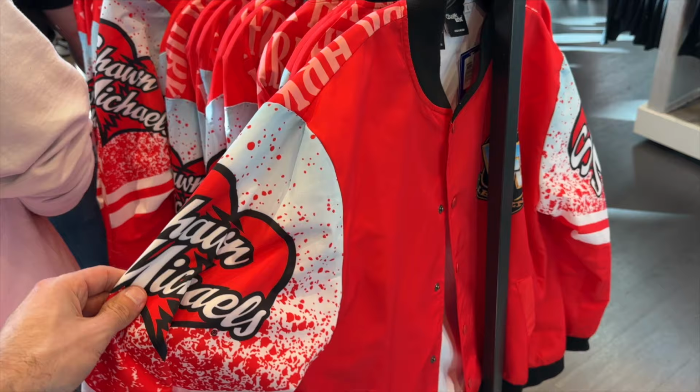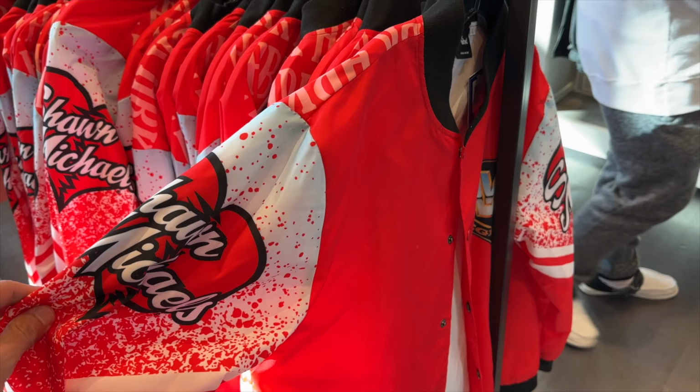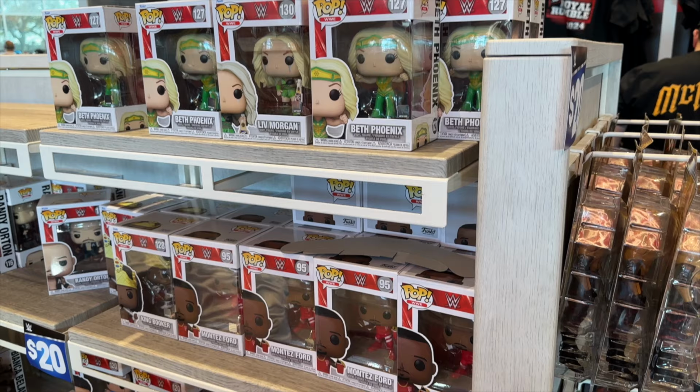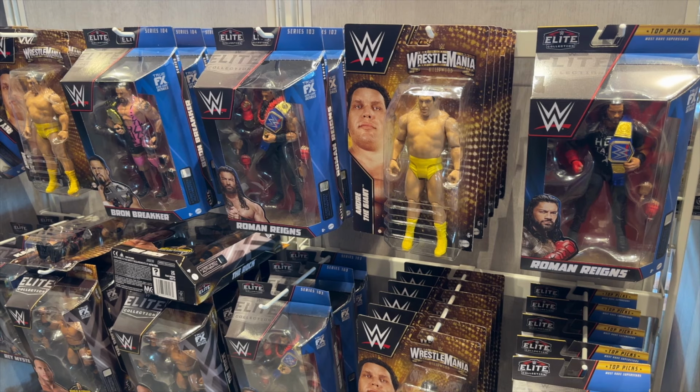There's a bunch of chalk line merchandise over here. They make the coolest jackets. This one is the Heartbreak Kid Shawn Michaels. I love these, but down here in Florida, we wouldn't be able to wear them all too much, but the designs are really cool. There's a whole bunch of wrestling figures. They have a bunch of Funko Pops here as well. Here's the wrestling figures. They have some elites, some basic figures.